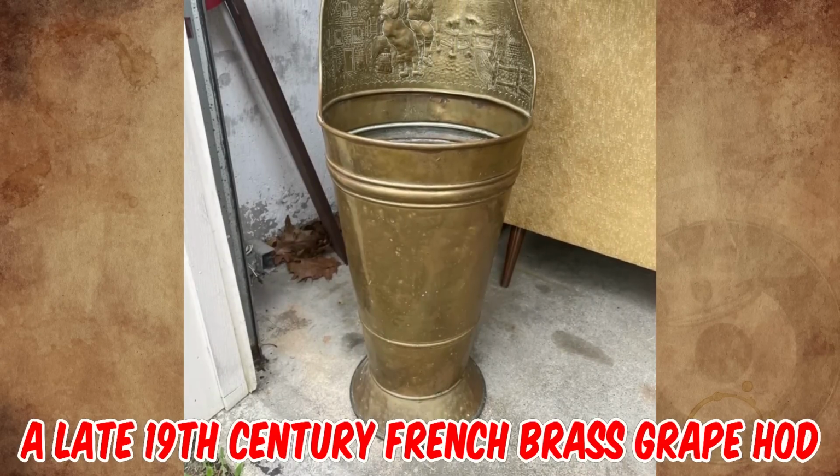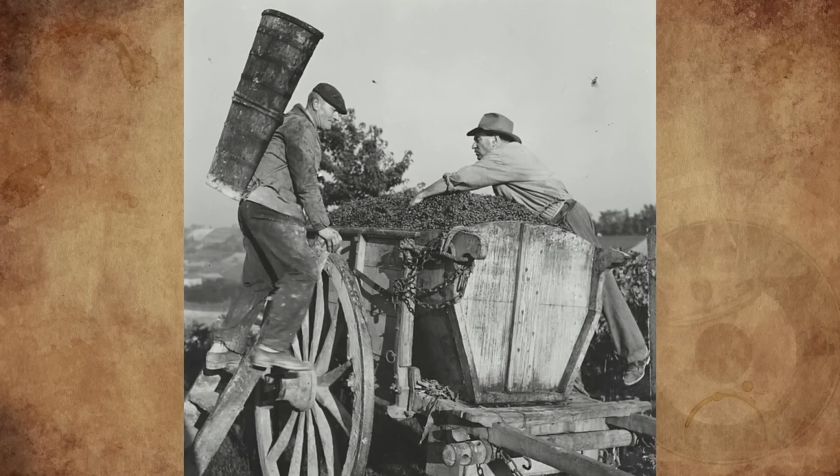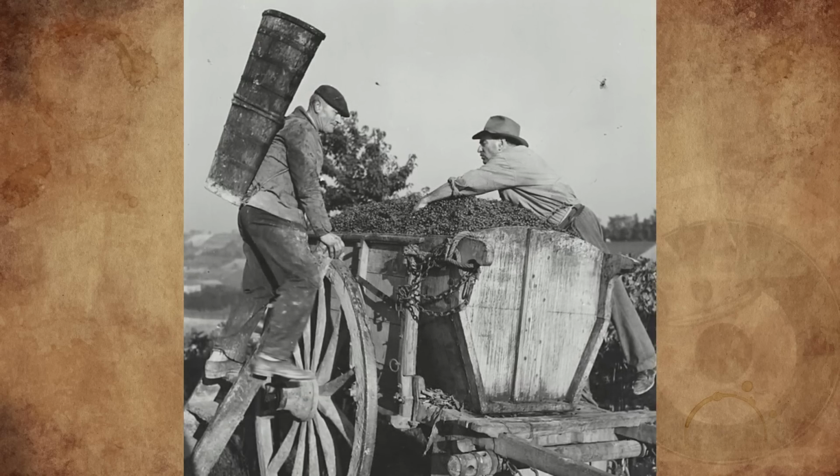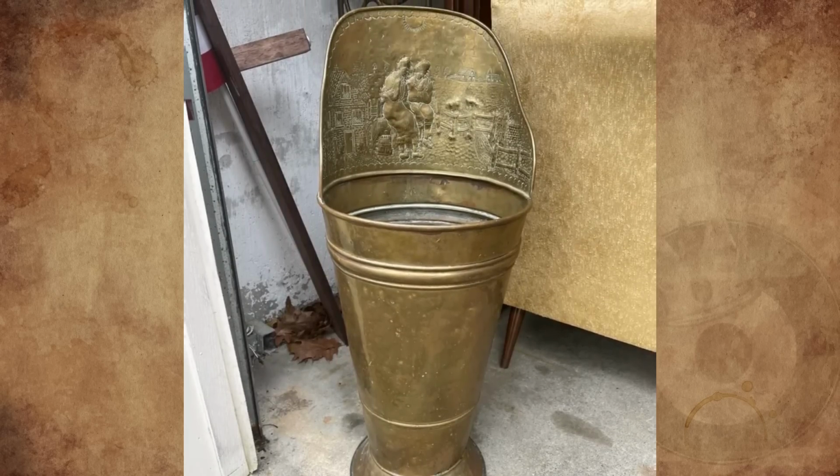It's a late 19th century French brass grape pod, circa 1860. It was used for collecting the harvest from the vines in the 19th century. This would have come from a wealthy chateau, as very few were made from brass.